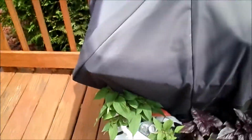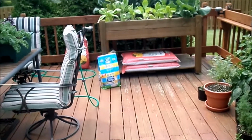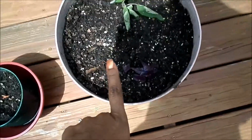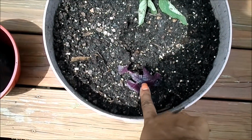I'm doing my second round on what I call my salad bed, which is that raised bed there. And in doing so, I'm also doing a second round on my herb pot. So these on the corner here are Caesar lettuce. This was my pot with pineapple sage, purple basil, cilantro, and oregano.